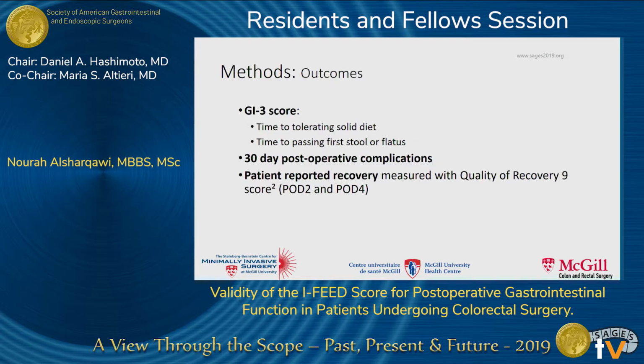The primary outcomes of our study involved the GI3 score, which was the interval time from surgery to tolerating a solid diet and passing the first stool or gas, complications within the initial postoperative period, and patient reported recovery, which was measured with the quality of recovery 9 score on both day 2 and day 4 postoperatively.